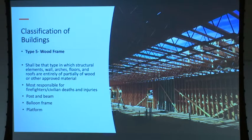Roofs are entirely or partially of wood. So are the walls. The most responsible for firefighter and civilian deaths. Why do we think that is? Lightweight, and probably due to the total amount of them. This is going to be a popular style of building. A lot of our residential homes are wood frame. So just due to the sheer volume of them, the fire potential that we have, and typically these are going to be occupied at all hours, is where I think they come up with those numbers.